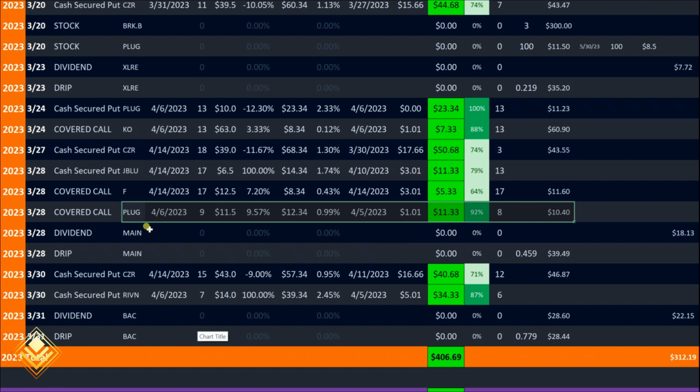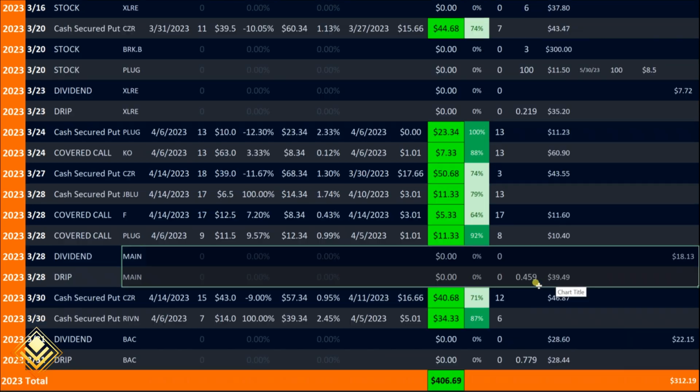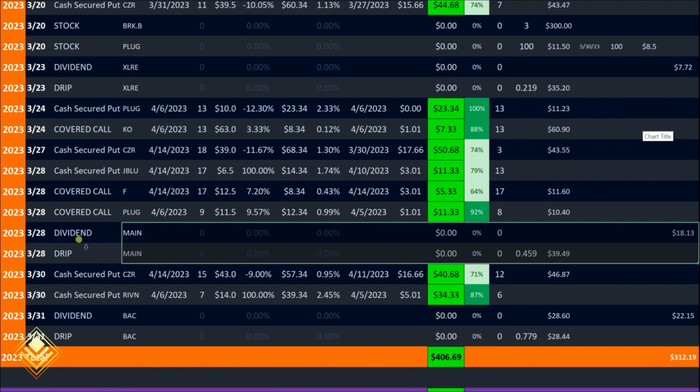Now let's go here. Main Street Capital, guys, our lovely monthly dividend payer. He paid us $18.13. I was able to reinvest those dividends. This is different from the regular dividend, guys. This dividend was the regular dividend, and the one below was the special dividend for the month of May. Now they reinvested those dividends, and I was able to acquire an extra 0.45 of a stock at a price of $39.49, guys. Love those dividends when they come, guys. Love it, love it, and love it.